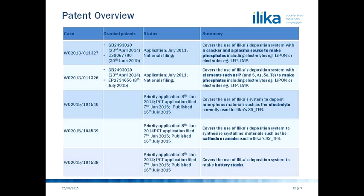And that's allowed us to start to talk about the technology a bit more broadly at scientific and trade conferences. So you will see some of our scientists and business development people starting to appear at the usual battery forums, talking about the technology and spreading the word.